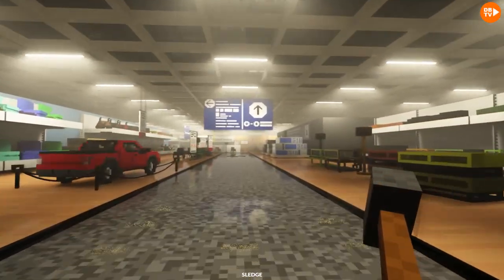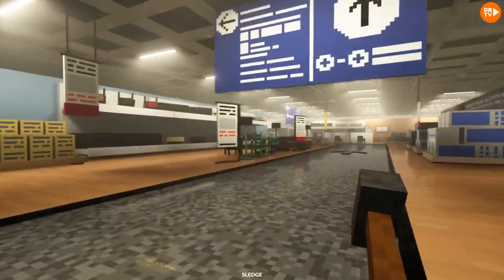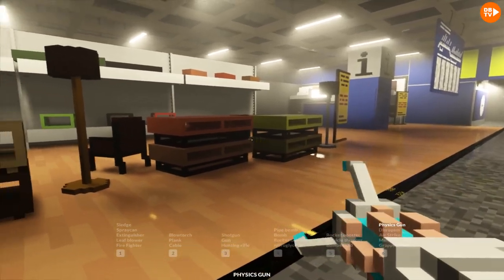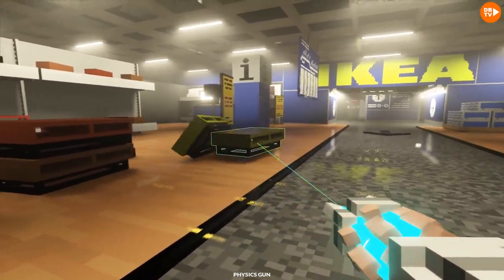Today we are at an IKEA. And this map is called the IKEA Showrooms, and we are going to just have a little more fun. There's so much furniture to interact with, and let's throw this.